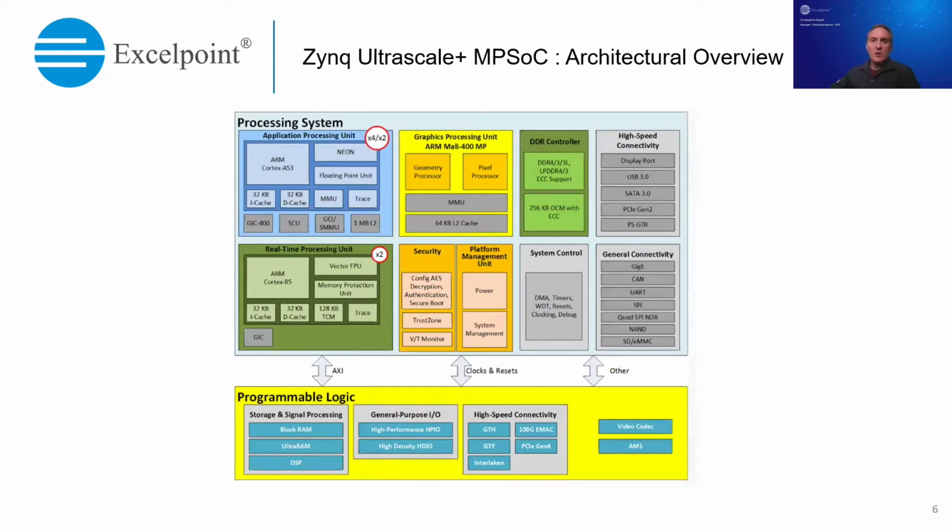So the block diagram here shows that the MPSoC device can be divided into three main areas, so to speak. The processing system contains the processors, a fixed set of both low-speed and high-speed peripherals, clock management, memory blocks, internal interconnects, and memory controllers. The PS is implemented in dedicated silicon and therefore has limited configurability. Since the MPSoC is a processor-centric device, the PS will always boot before the programmable logic. And in fact, it is used to program the programmable logic.